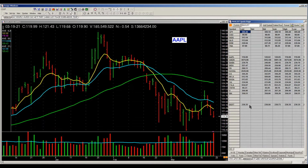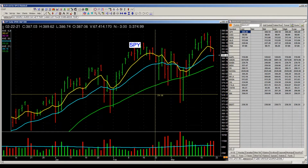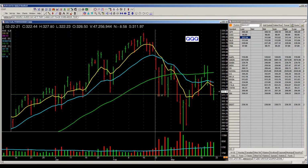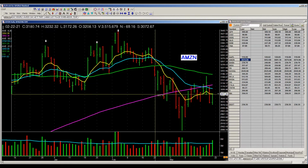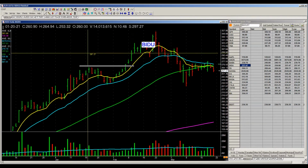Here they are. You say, well, I want to look at one. Okay. All I do is double click on one. There's the spiders. I hit the N key on my keyboard. I love hotkeys. I'm not going to sit there and click and click and click with my mouse. Spiders, SSO, QQQ, QLD. And I can just, boom, hit the N key. There's Apple, Amazon, Baba. It just says here, Baidu. You can say, oh, fine.